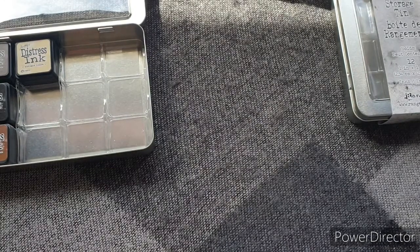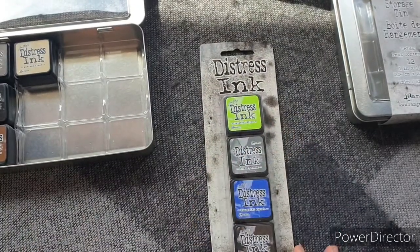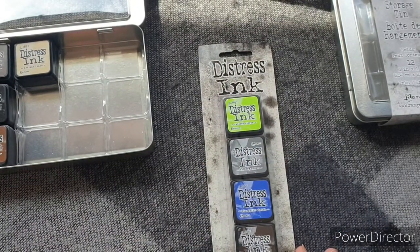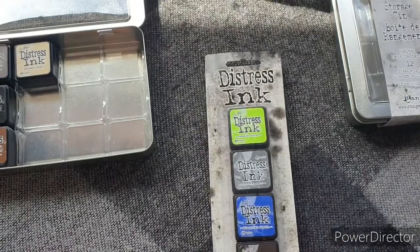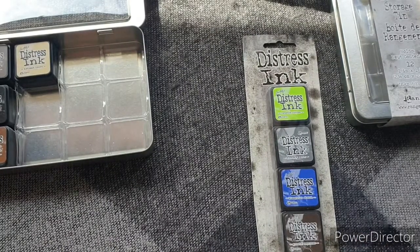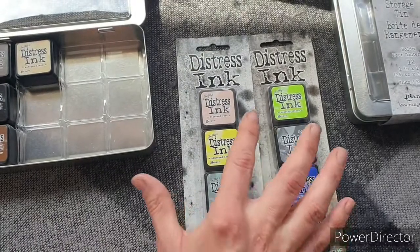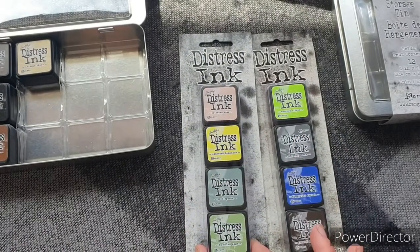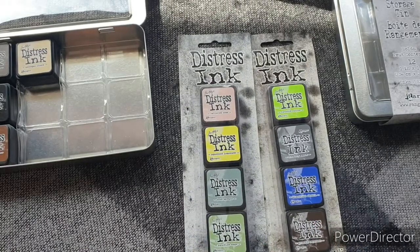So I bought kit number 14, which has Twisted Citron, Hickory Smoke, Blueprint Sketch and Ground Espresso. I'm hoping that's all in shot so you can see. I also bought kit number 10, which is Tattered Rose, Squeezed Lemonade, Iced Spruce and Bundled Sage.